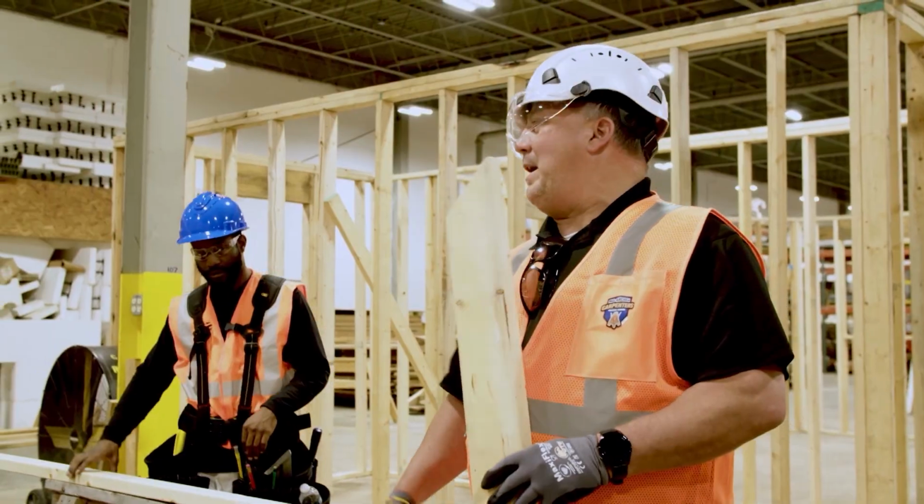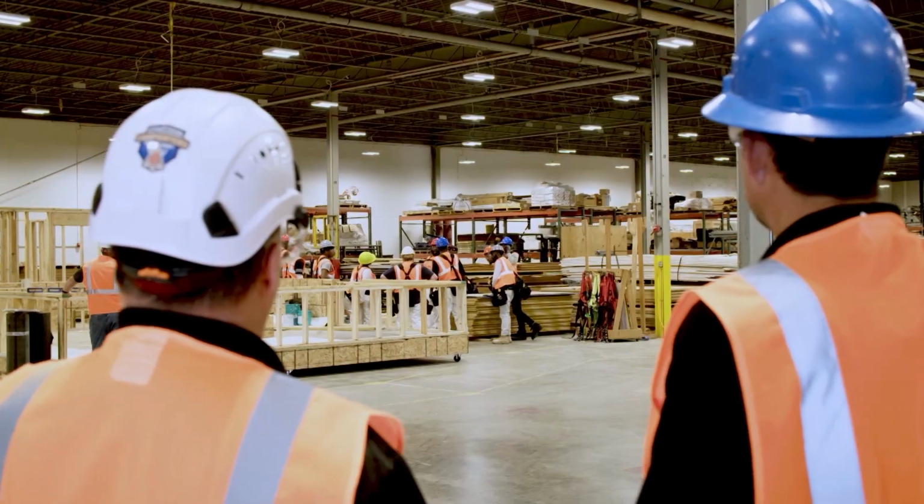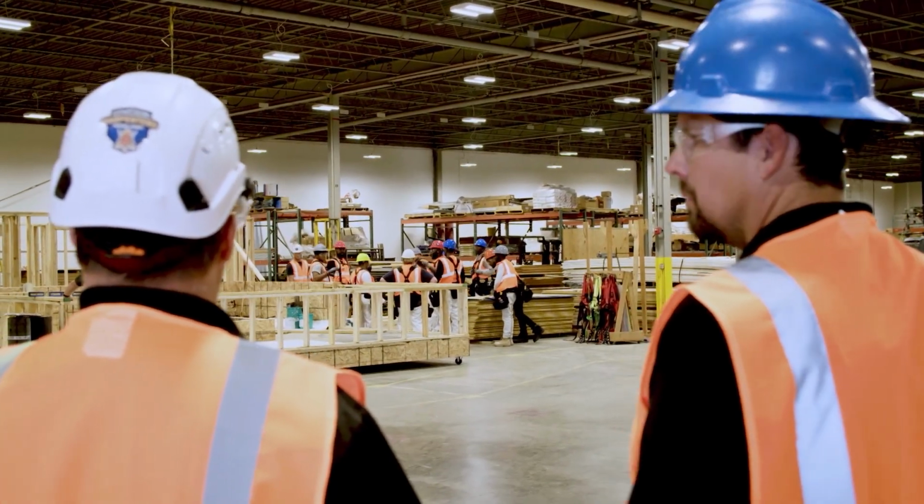Keep the board the same way. We're gonna pull from the right end. Contractors love it. They get a chance to hear what we're saying about the student. They actually will come out and scout these people like a baseball player.